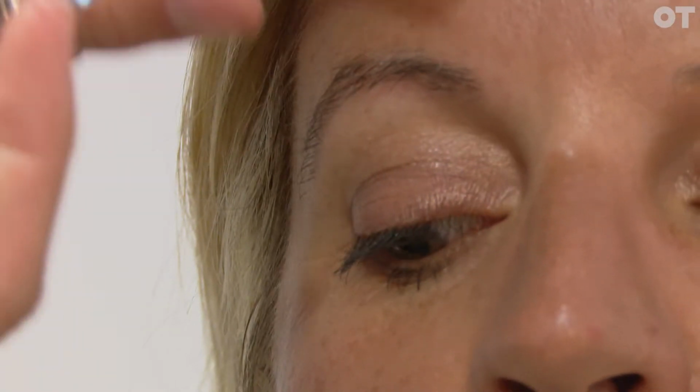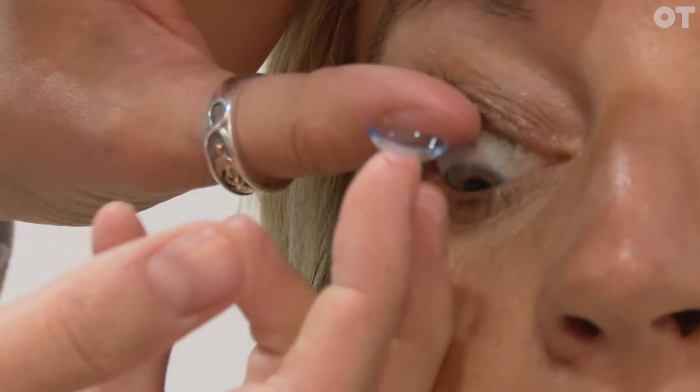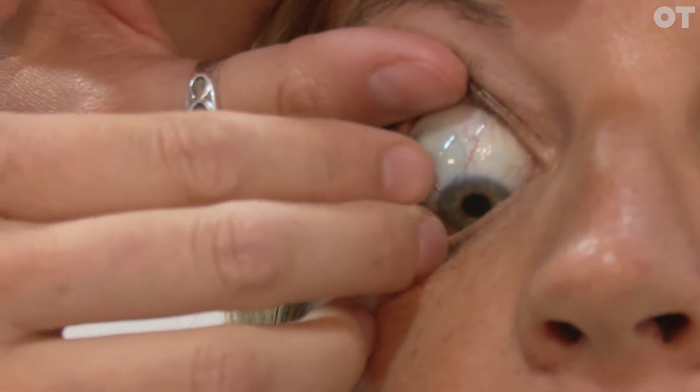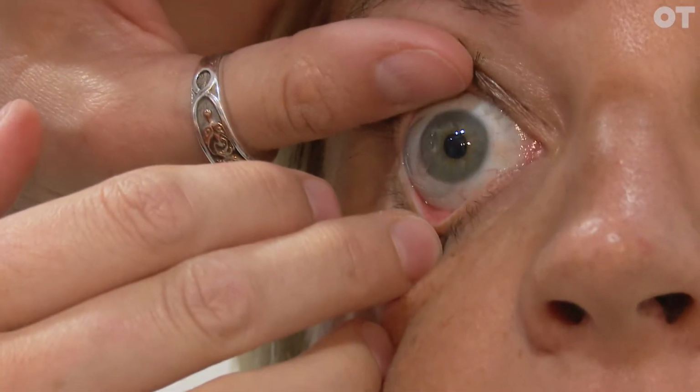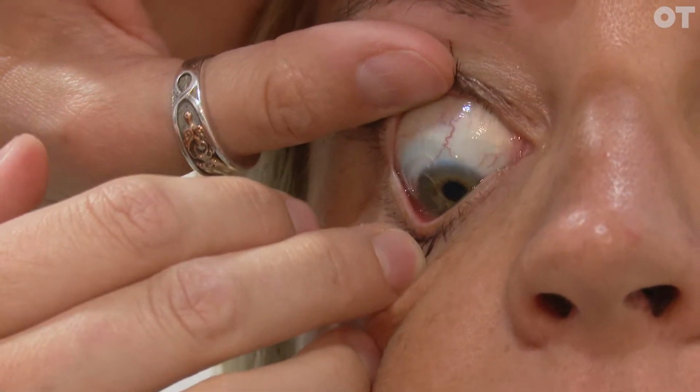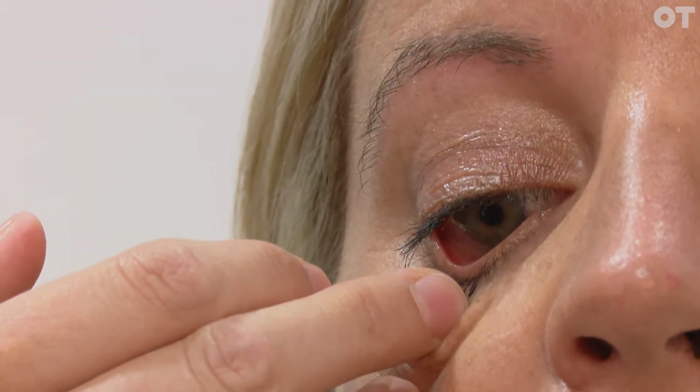So if that lens, when it goes on, has a slight air bubble underneath it, or there's a little speck of mascara that was still on their eyelid as it went in, they can feel that lens. They don't panic because they're ready for some sort of sensation. But most of the time, with a soft, especially daily disposable soft lens, you put it on and they go, oh no, I can't really feel that. And they're happy.